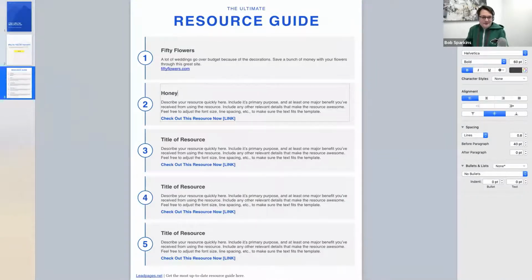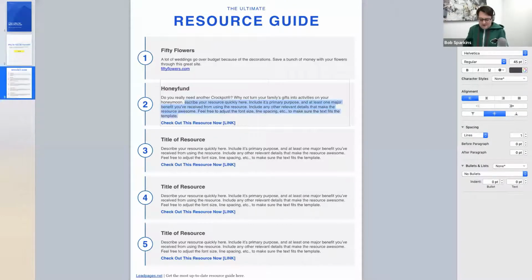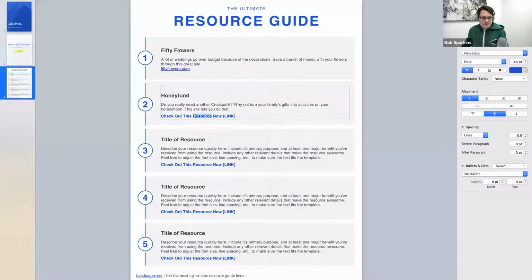So we have Honey Fund, and say something like, do you really need another crock pot? And feel free to do registration marks or whatever. Why not turn your family's gifts into activities on your honeymoon or something like that? This site lets you do that. And then again, you do check this resource out now. And you can do same thing I did before.